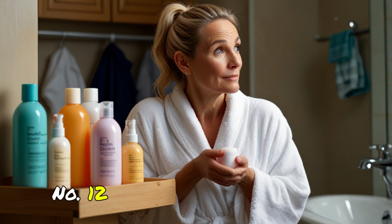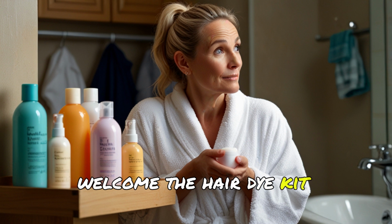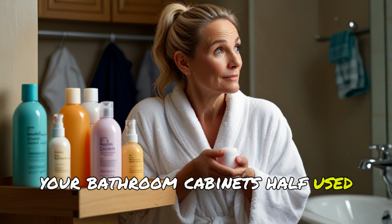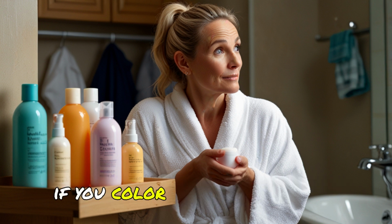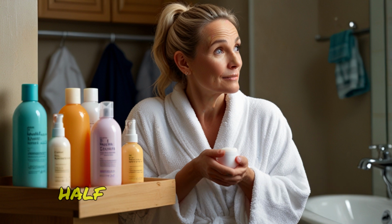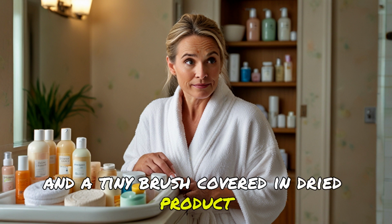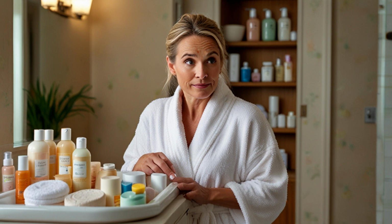Number 12. Hair dye kits. Overstaying welcome, the hair dye kit leftovers. All right, my friends, let's talk about something that might be lurking in your bathroom cabinets. Half-used hair dye kits. If you colour your hair at home, chances are you've got leftover tubes of dye, half-empty developer bottles, and a tiny brush covered in dried product sitting in a box somewhere.